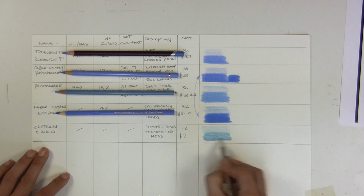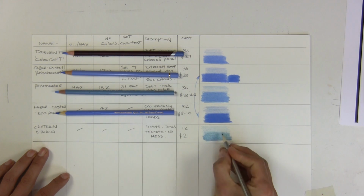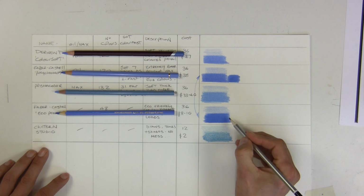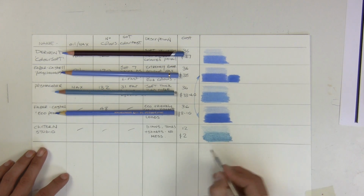So in this instance, and this is a dark blue, that's supposed to be a very dark blue, we're getting what we pay for within reason. Look at the difference there in smoothness between the Faber-Castell Eco pencils, £8 for 36. I found those on Amazon.